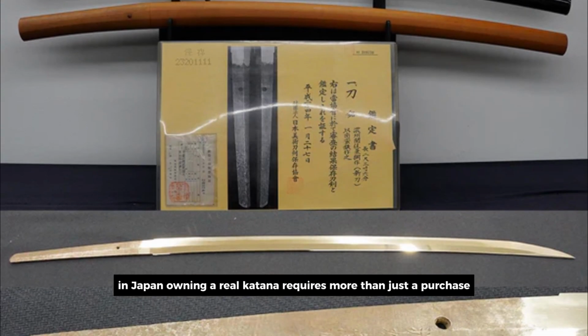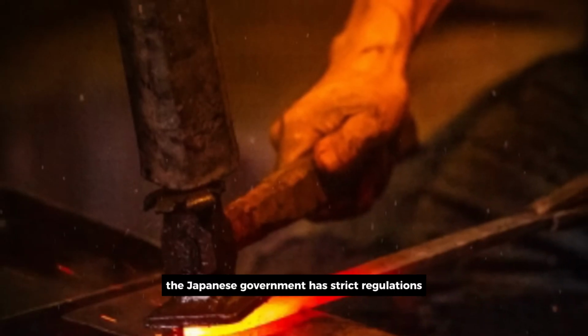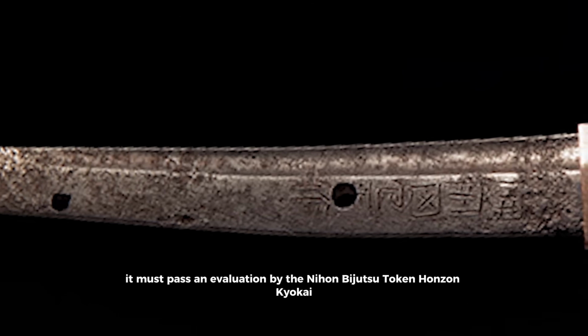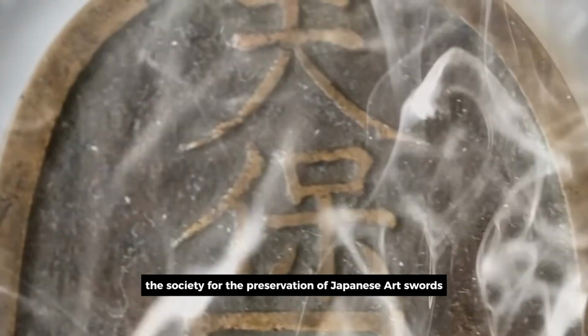Legal and certification requirements. In Japan, owning a real katana requires more than just a purchase. It requires certification. The Japanese government has strict regulations to ensure that each sword meets the highest standards of craftsmanship. Before a sword can be sold, it must pass an evaluation by the Nihon Bijutsu Token Hozon Kyokai, the Society for the Preservation of Japanese Art Swords.